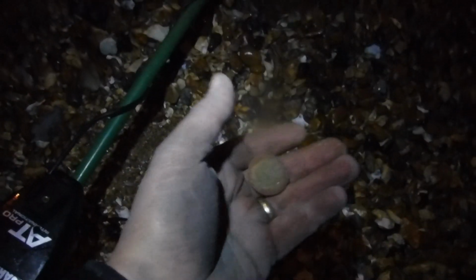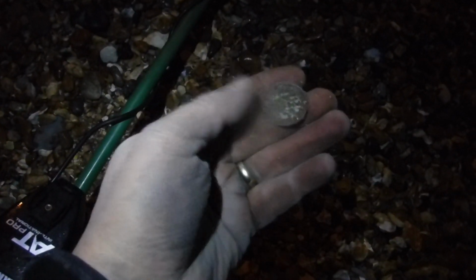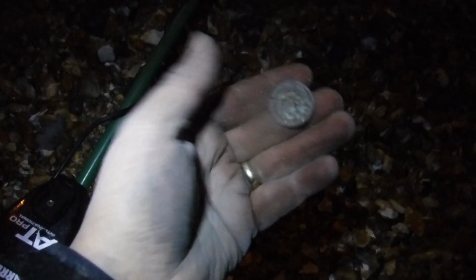Alright, can you see it? Couldn't get a better signal to pick up on really, which is a 78, and look at it there. £2 coin. Well, I'm going to detect my, I can't even speak, my face is so cold. I'm going to detect my way to the car. If I find anything, obviously I'll show you.